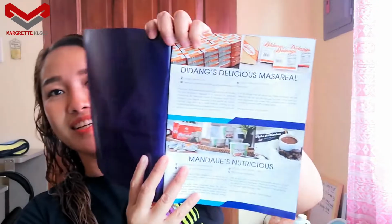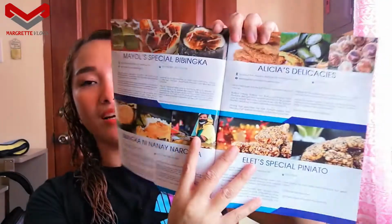This is a 2020 version. It's a quick guide to homegrown Mandaue products and services. And here, first, Bidangs, of course, they're famous for their masarial. Nutritious, I think they sent their pulveron. And what else? Well, a lot of delicacies here. They also mentioned the phone numbers, the address, and the Facebook pages of the businesses.